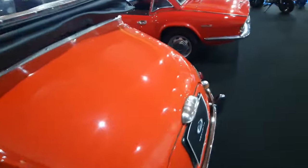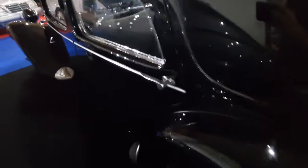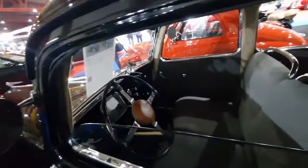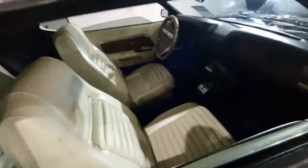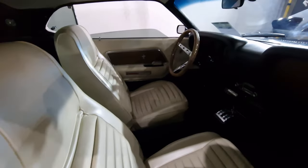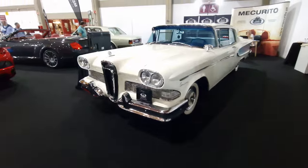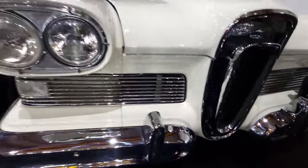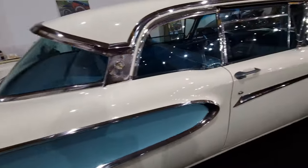Crazy old school cars. Yes. Look at these flickers. It's a beautiful car. Does it even have seat belts? I don't think so. Wow, that's a beauty. It's a crazy grill. Edsel, I've never seen this car in my life.